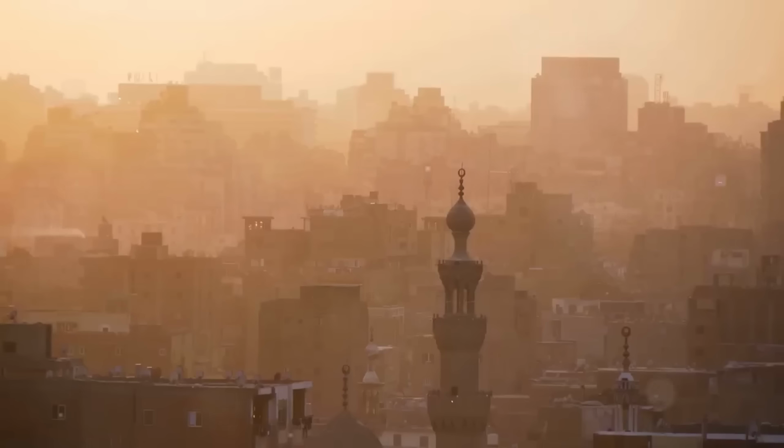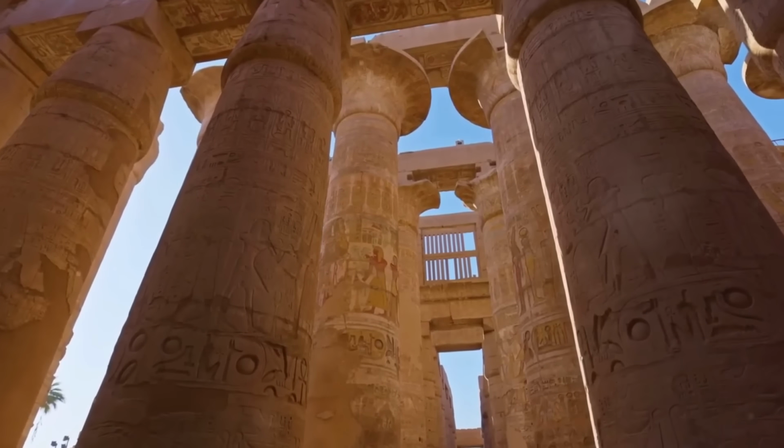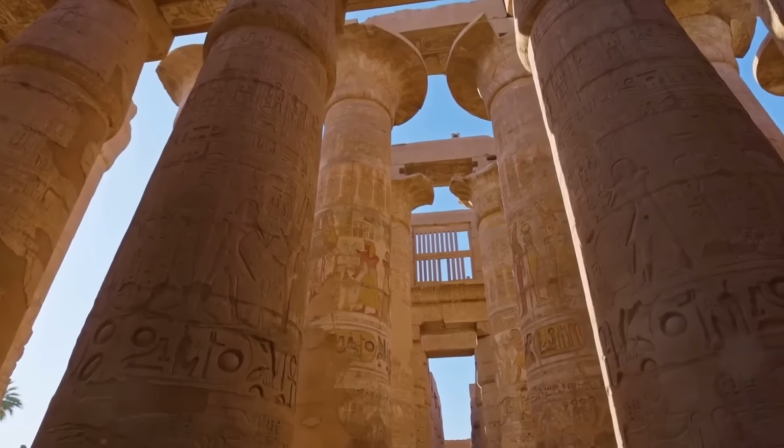In the hierarchy of ancient Egyptian society, scribes held a position of great respect and influence. They were the guardians of knowledge, responsible for preserving and transmitting information across generations. Their skills were essential to the functioning of the Egyptian state.